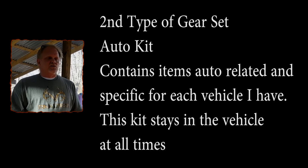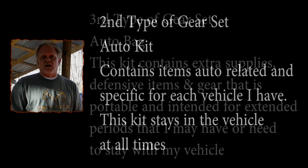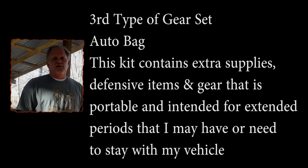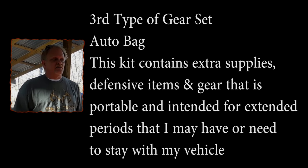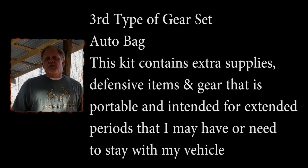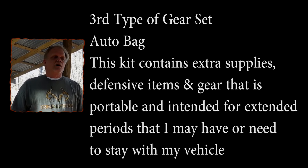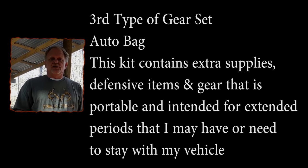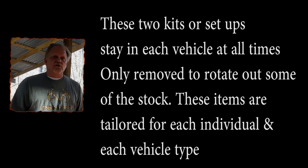In these kits, as we're going to see, there are also some helpful survival items. In addition to those, I carry an extra bag in each vehicle, and these are bags that I leave in the vehicle at all times. These bags are focused more on survival and on helping me do the basic skills such as build a fire, find shelter, things such as that.